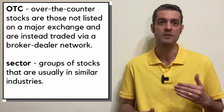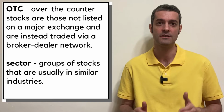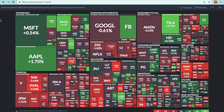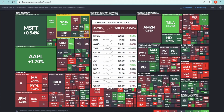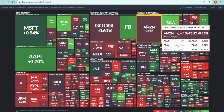A sector is a group of stocks in a similar industry, such as the tech sector, the energy sector, consumer staples, and others. You can look at a market heat map like this to see how the overall market and individual sectors are doing. On this particular day, things weren't looking so good across most of the market.